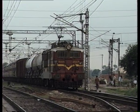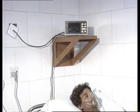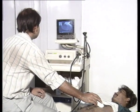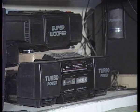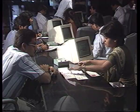Electric power drives locomotives for better and efficient operation. Lifts in offices operate on electric power. Medical electronics, which can now diagnose illnesses, operate on power. Electronics for entertainment and domestic work also require electric power. The operation of air conditioners also depends on electrical power. In large offices, various types of office automation equipment and computers cannot operate unless electrical supply is available.